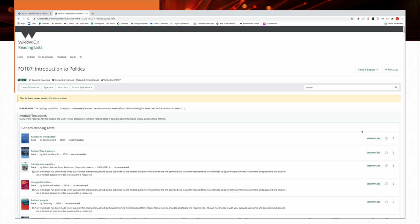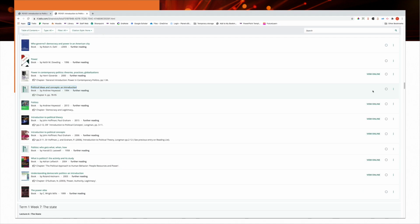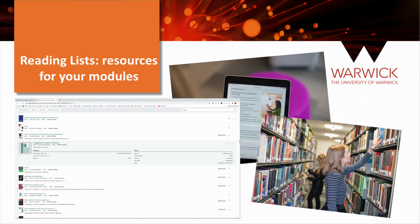If we have access to digital copies of the reading material, we will provide a link to this for you. Simply click the View Online button to get direct access to the full text. In some cases, a digital copy may not be available. In these cases, we will provide a link to the library search catalogue, which will give you all the information you need to find the book on the shelf. For more information about reading lists, see our Get Started online course.